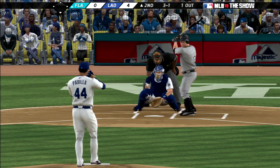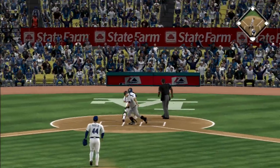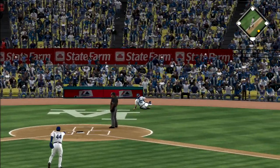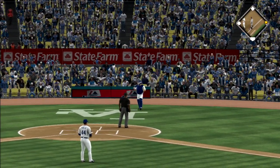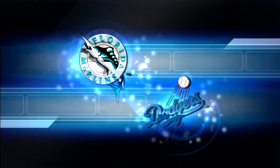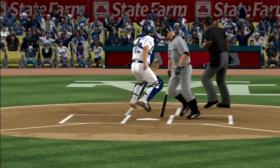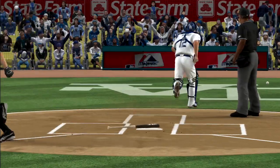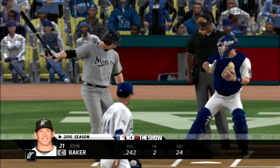The 3-1 pitch. And this will be nowhere close as his control deserts him here. It's a 5-pitch walk. And at 3-1, you can afford to look for something up a little, so he wasn't going to bite on that low one. John Baker will be the batter.